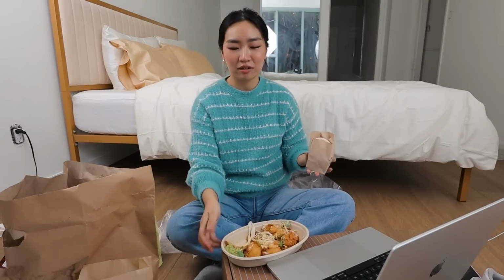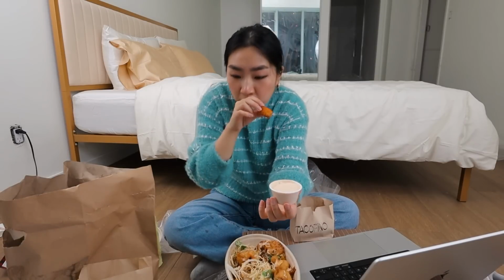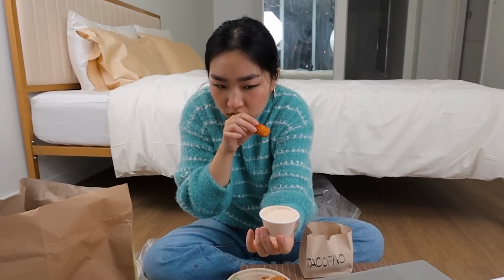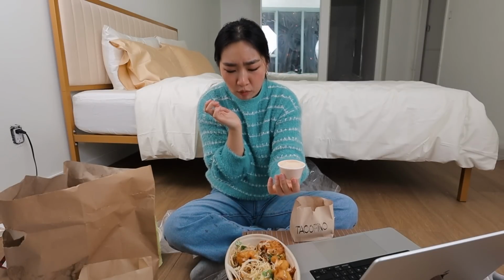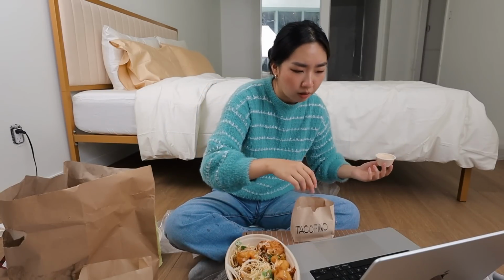Let's try the tater tots that I didn't know that I was gonna get. I feel like a mukbanger. That's spicy. Oh wait, that's so good. Oh my God. The name of the place is called Taco Fino, by the way. I feel like if you live in Vancouver, you know it's a classic. Oh, I definitely feel like a mukbanger right now.